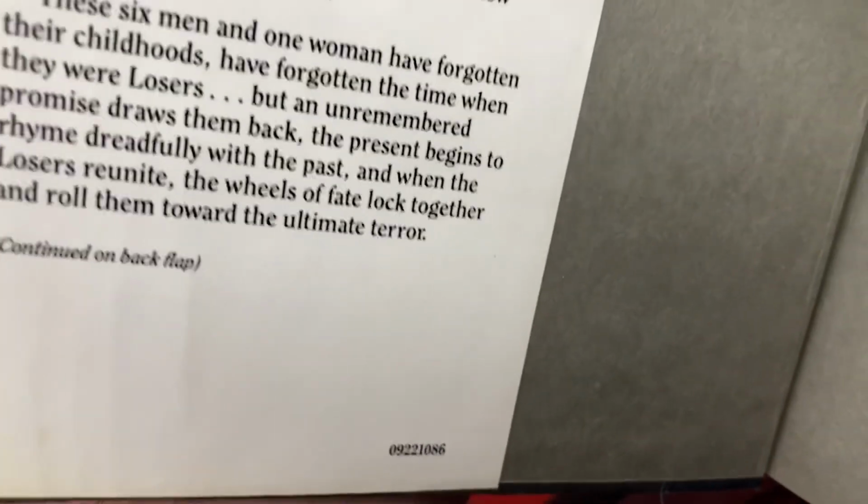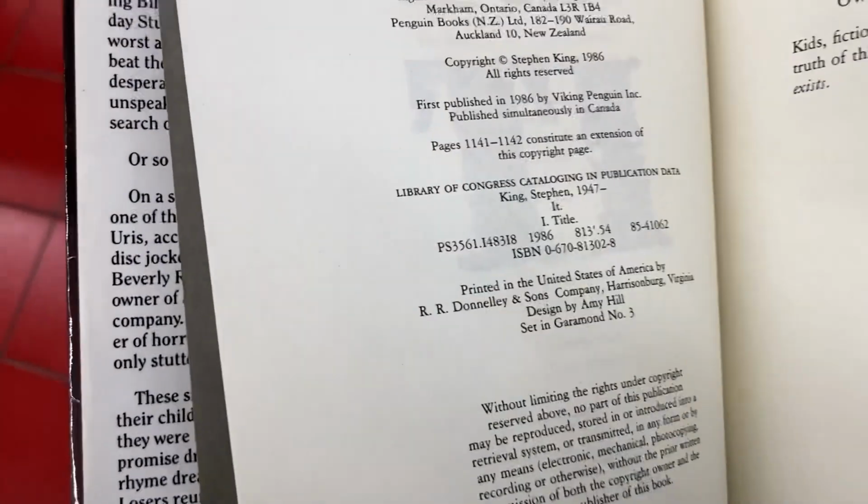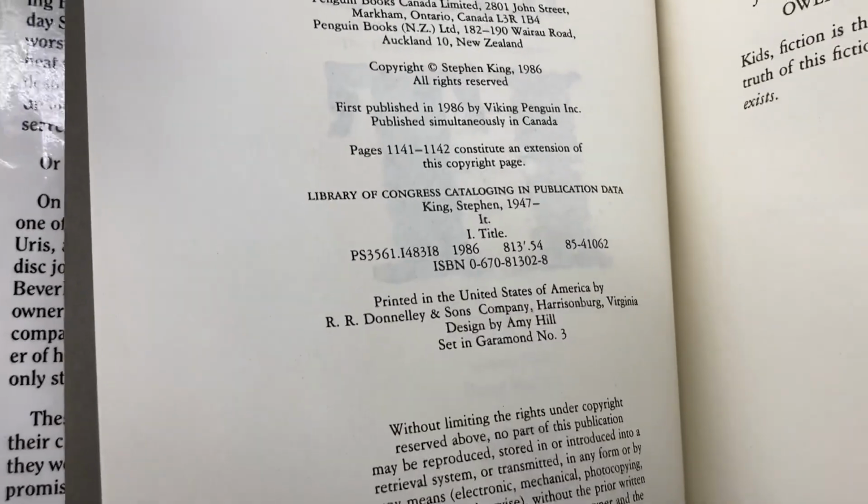Holy crap, friends. I think I may have found a treasure. Ooh, copyright page. It doesn't indicate any other printing. Holy crap. Is that a first trade of it?